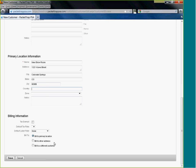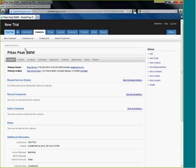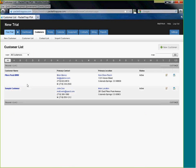Lastly, we need to decide how we'd like to bill this customer. Do we bill this customer to the primary location, which is listed up here? Do we bill a different customer or bill another address? In this case, this is pretty straightforward, pretty simple. We're going to go ahead and bill their primary location. Click Save, and the customer is created. Back to our customer list, and there is Pikes Peak BMW with Brian's contact information and address.